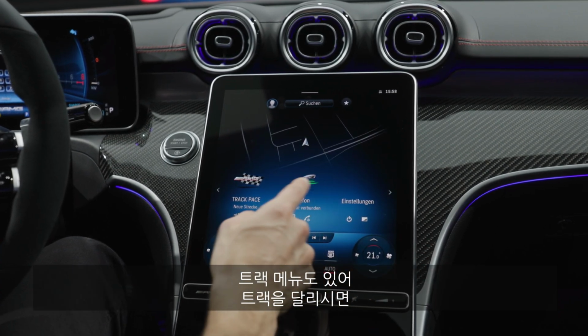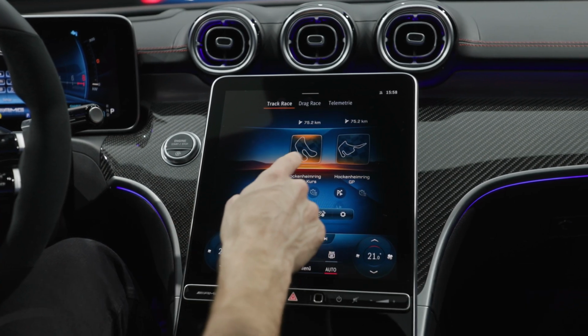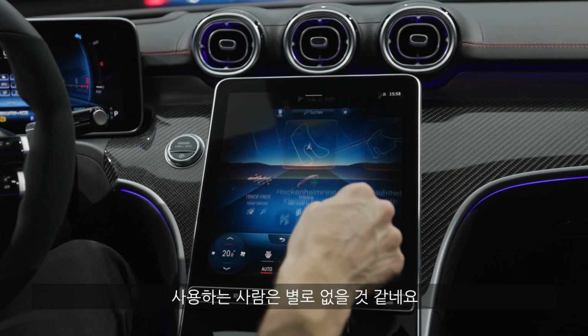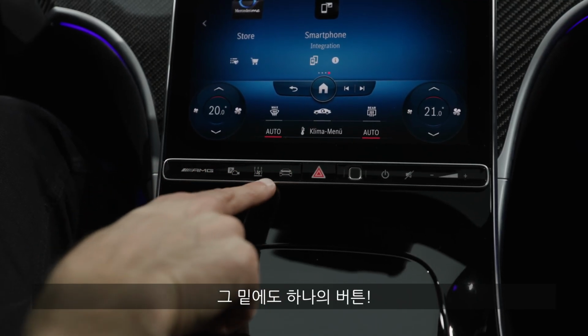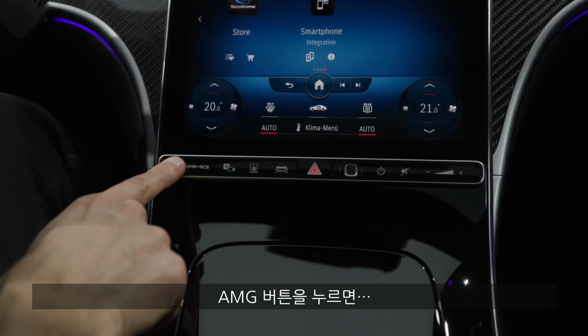So some special features also here, Track Pace. When you go to the racetrack, for example, you can take lap times on different tracks. But yeah, it's maybe just a little bit more playing around, who will actually use that. Lower part, once again, this is one button. And then you have an AMG field, so to speak.